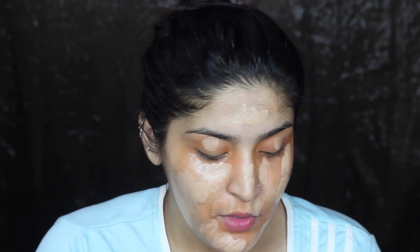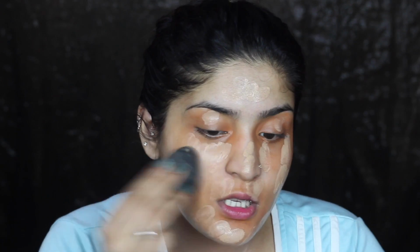I'm not setting my color corrector with a loose powder, because whenever I do that, somehow my makeup looks more powdery than normal. So I'm gonna see if we can work this around, and obviously I'm going down my neck as well, and then just very aesthetically rubbing my hands to get rid of any excess foundation. Again, going in with my sponge and just dabbing.